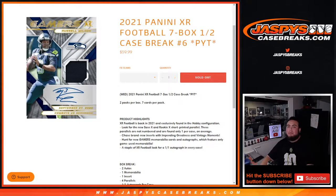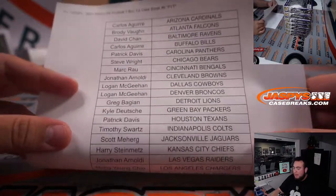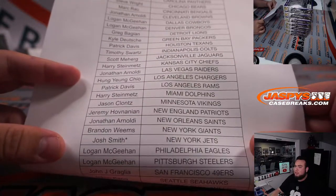We just sold out 2021 Panini XR Football. This is a 7-box half case break. Pick your teams number 6. And here we go, guys. We sold this one straight up, guys. Straight up. Look at that. Boom. Boom. Last ball mojo went to Josh, getting the Jets.